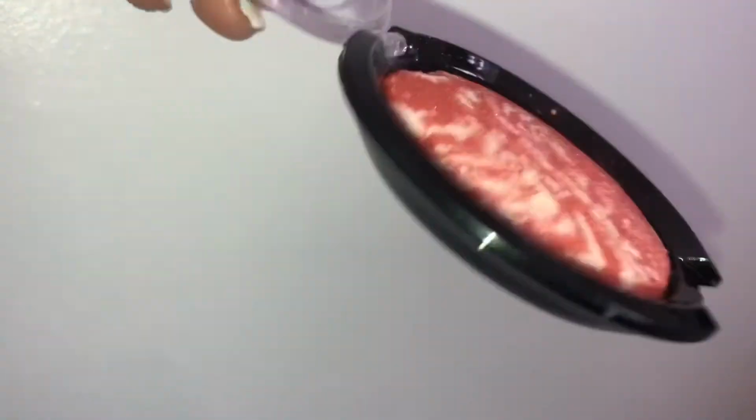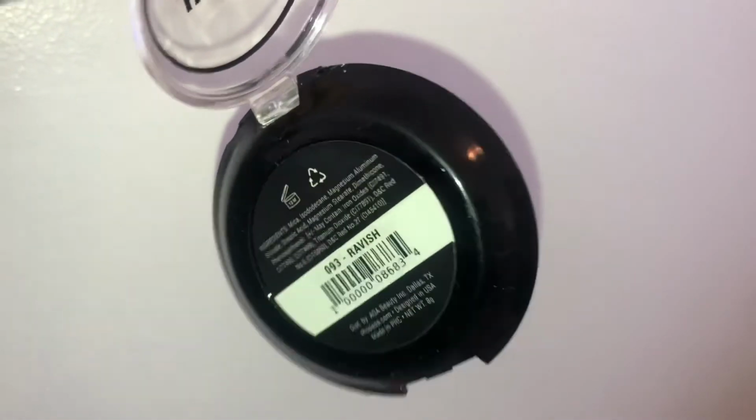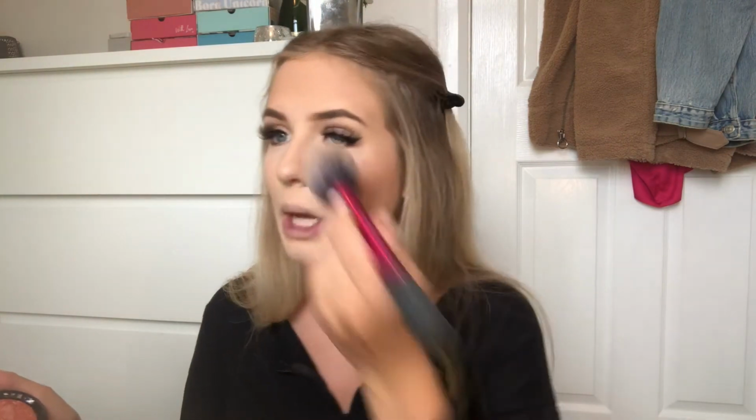Just opened the blusher. This is, oh fuck, the blush has gone everywhere, so hi mum if you're watching, I've made a mess on the carpet. This is the Lumi Radiant Blush by AOA Studio. It's like a baked blusher. It looks really pretty. Oh, that's bright. That is a really pretty colour though.